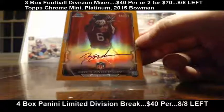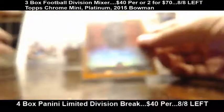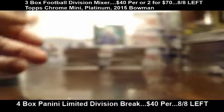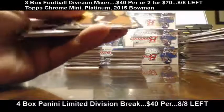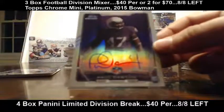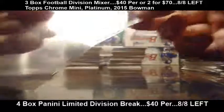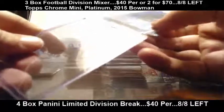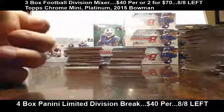Dress Anderson, this is out of 50. $45 of $50. And last bit of box five. We get here Paul Dawson. Paul Dawson. And that is it for box five. All right, here's box six.